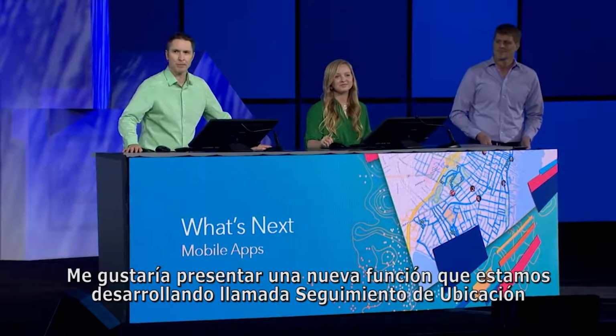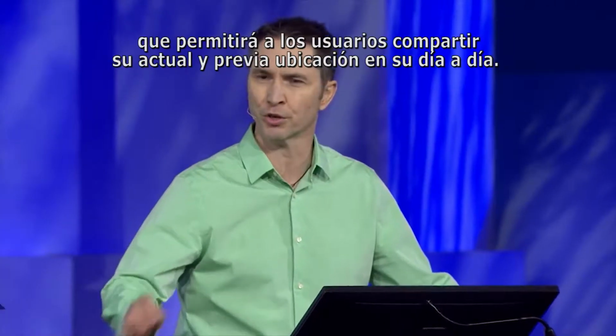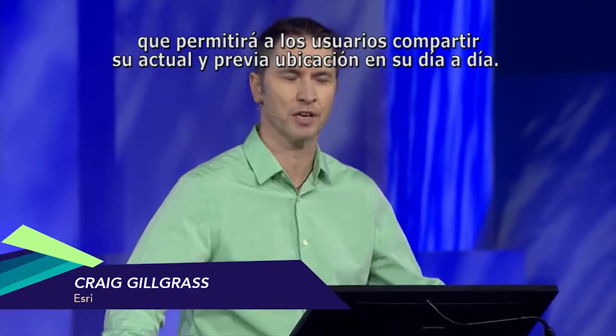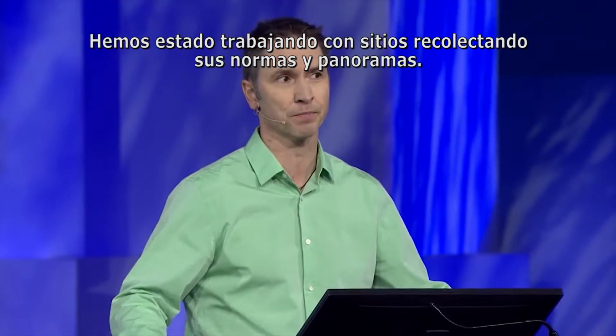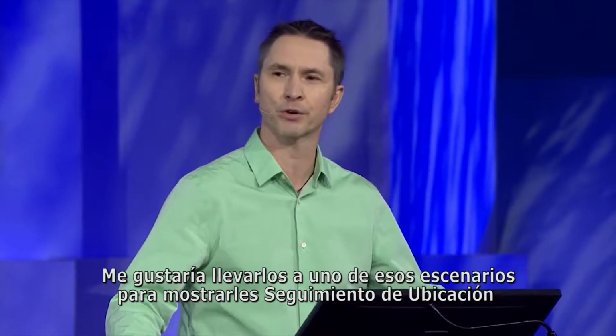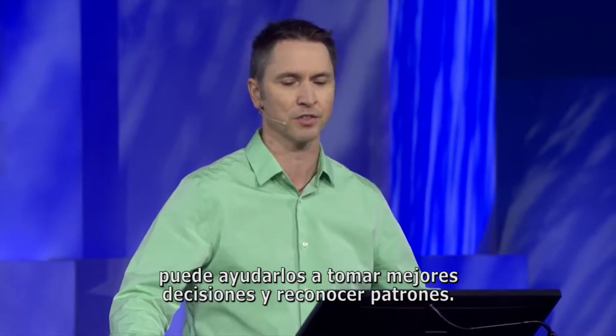I'd like to introduce a new capability we're developing called location tracking that will allow users to share their current and previous locations as they go about their day. We've been working with sites, gathering their requirements and scenarios. I'd like to take you through one of those scenarios now to show how location tracking can help you make better decisions and recognize patterns.